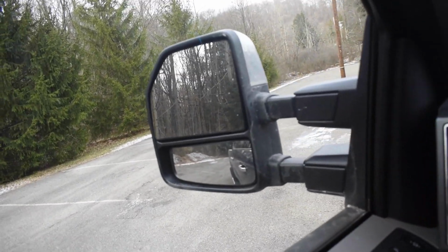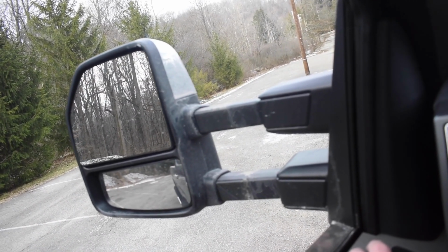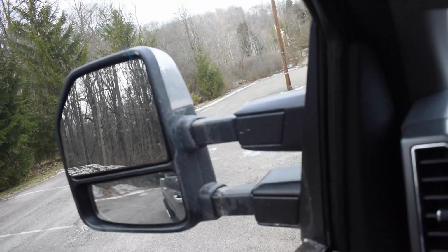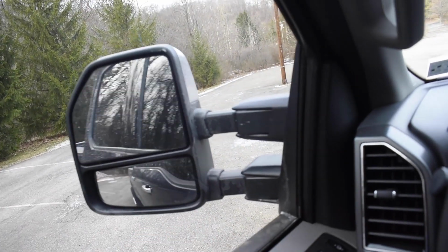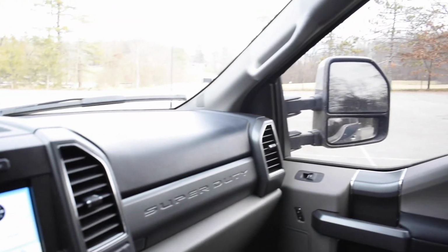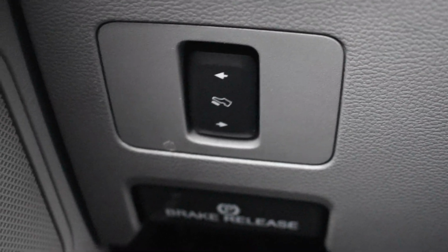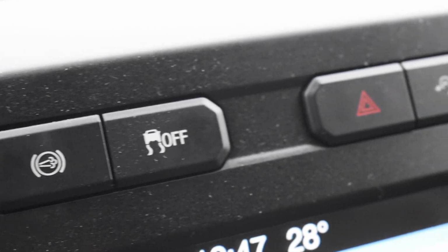Once again, this is not the top of the line trim, but we do have the buttons here to automatically extend the towing mirrors and push them back in. And this also has power folding mirrors, which is pretty nice to have. When I get in tight parking spots in my Chevy, I have to manually go out and fold my mirrors in. This not being a premium trim, it still has the options to move your pedals up and down for shorter drivers. Engine brake control, traction control, normal hazards, and hill descent.